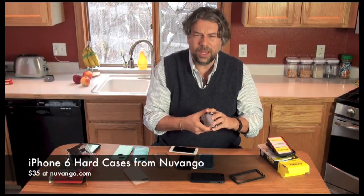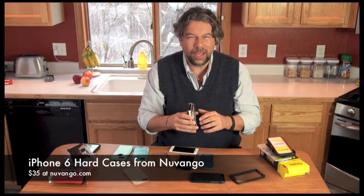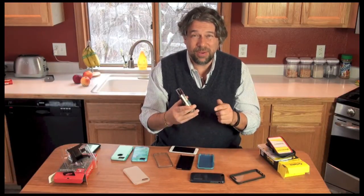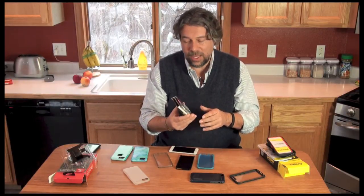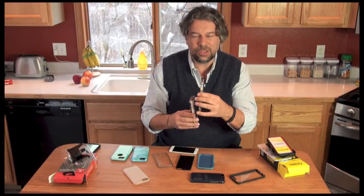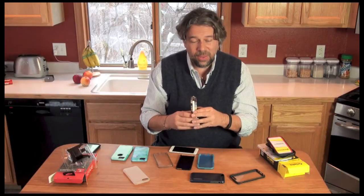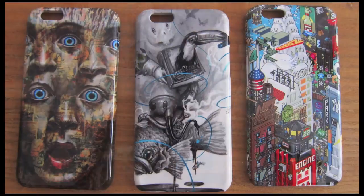Then my last ones, before I get to the winner of the whole competition, is from Nuvogo, or Nuvengo. I have it written correctly right here. I never remember how to actually say the name of the company. But they actually used to just make skins, and in fact they've made the skin that's on the back of my laptop for, gosh, 10 plus years. And then they got into hard iPhone cases and hard cases, and these are terrific. They're really nice, and they're really, really protective. It's a hard plastic. It wraps around, and the phone fits in it nice and snug. And they run about $35 each, so they're a little spendy. But if you look at the designs, as you can see here, they're pretty striking designs.